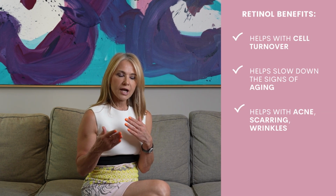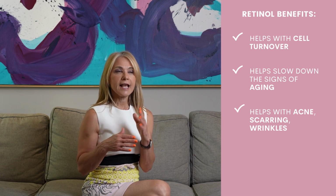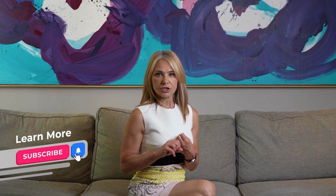Now, what do the retinoids do? What do retinols do? Retinols go onto your skin and they actually help with the cell turnover. They help refine the skin. They help with the sebum balance. So they're very much anti-aging. They're very much renewing and resurfacing.